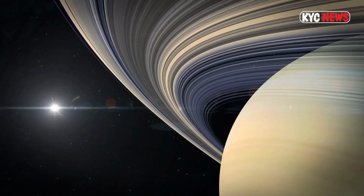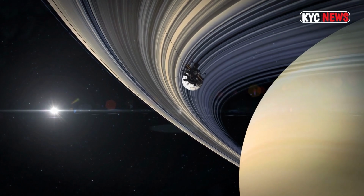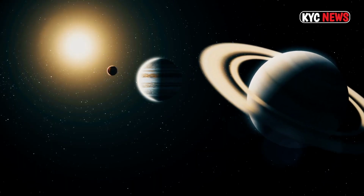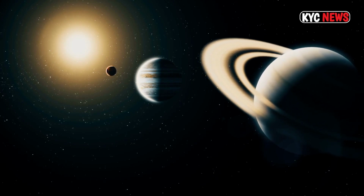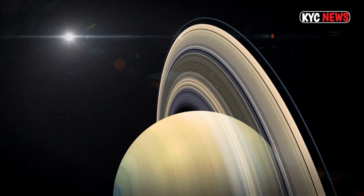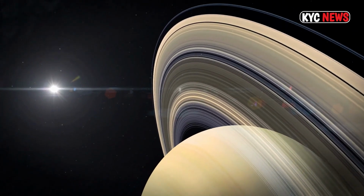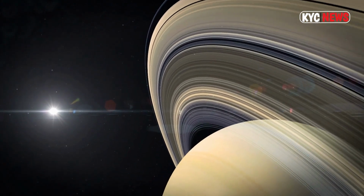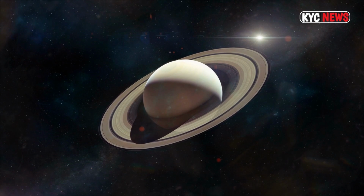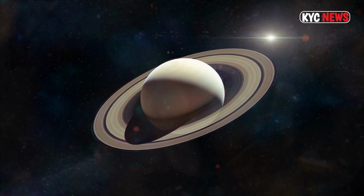Enceladus first appeared as a small, uninteresting snowball in Voyager 1 in 1980. NASA's Cassini spacecraft analyzed Saturn's rings and moons in detail from 2005 to 2017. Scientists were surprised when Cassini found that Enceladus's thick ice covers a huge, warm saltwater ocean that gives off methane. Cassini detected methane and other organic compounds in Enceladus' aqueous plumes.